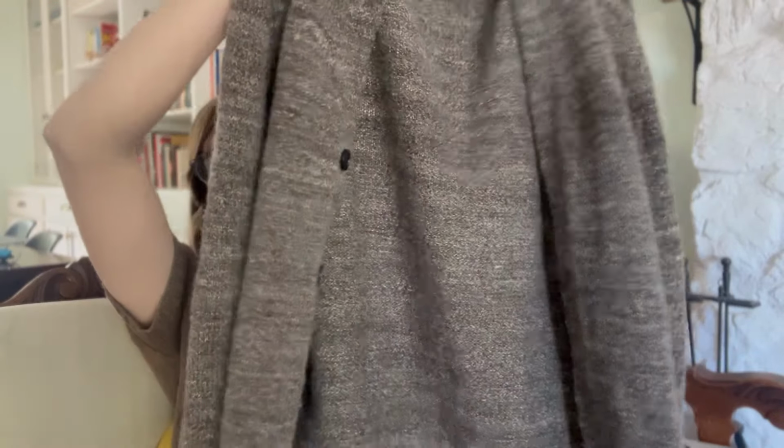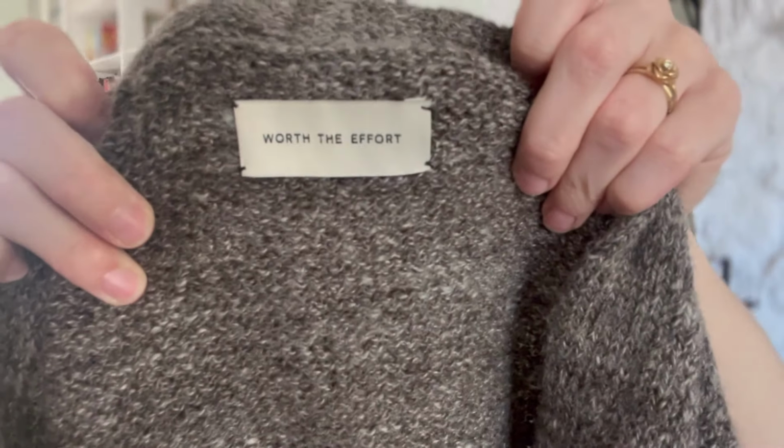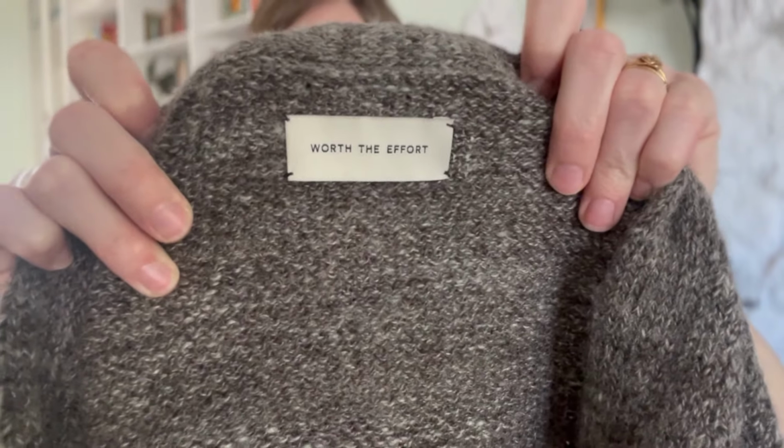And here's that. And I put in this little tag. I think that tag kind of had to earn its name, because even though the bulk of the sweater took a month to make, I ended up having to redo parts of it because of changes that needed to be made. So it ended up being more effort than either of us expected, but that's okay.